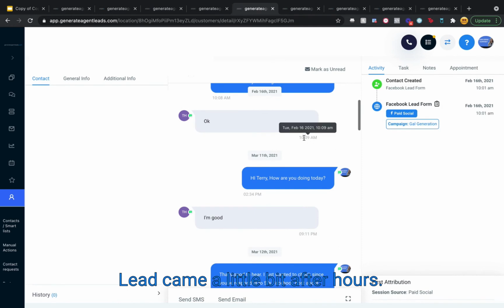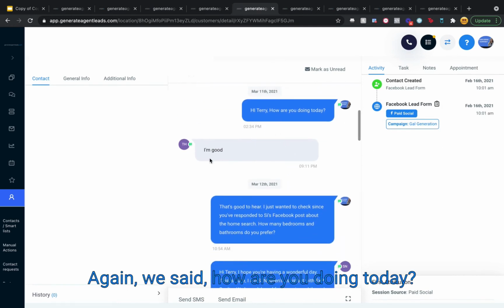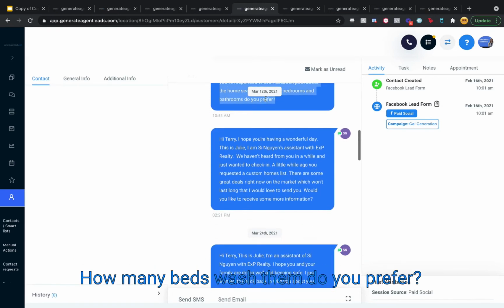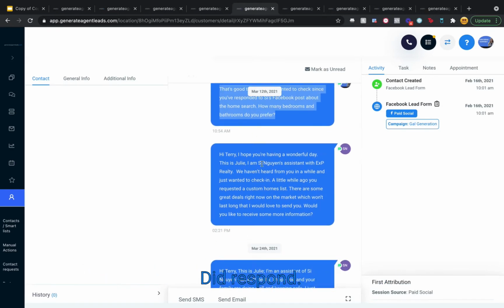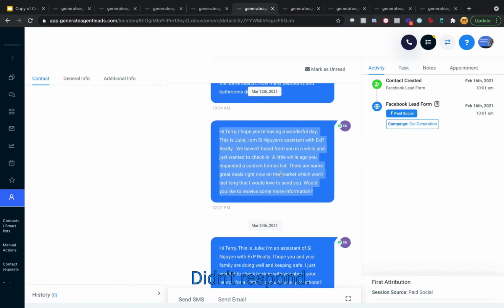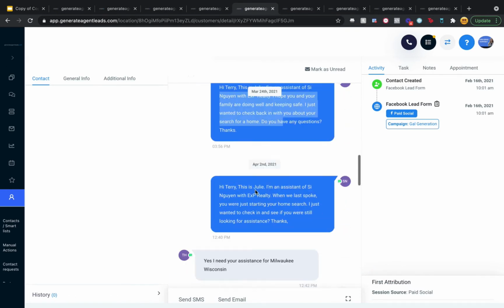Lead came in a little bit after hours, right? Again, we said, "How are you doing today?" "I'm good." Good to hear. Just want to check since you responded to our Facebook post with a home search. How many bedrooms, washrooms do you prefer? Didn't respond, right? Then we sent another one the same day, a little bit later. Hope you're having a wonderful day. Didn't respond.